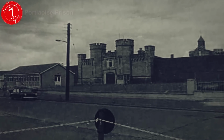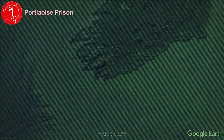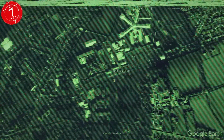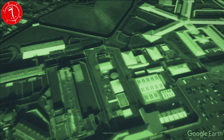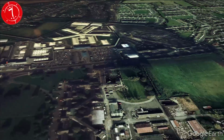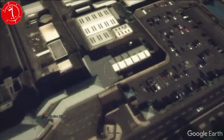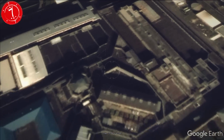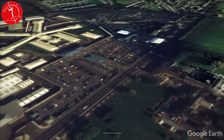Number 7, Portlaoise Prison. Home to members of several illegal paramilitary organizations, along with fighters from the Provisional Irish Republican Army, aka the IRA. This prison is about as high security as it gets. There's a strict no-flyover rule in operation, an army detachment from the Irish Defence Force running security, and a 10-year-old satellite photo on Google Maps where the real prison should be. Hey, every little bit counts, right?